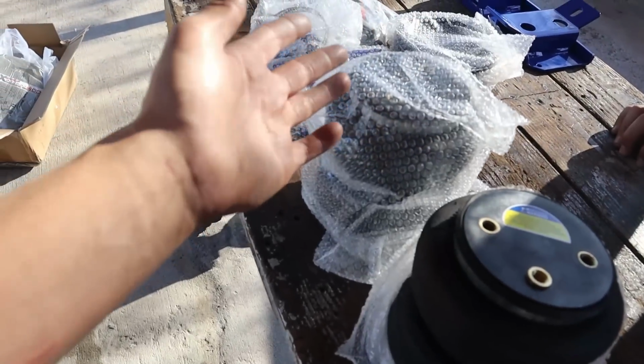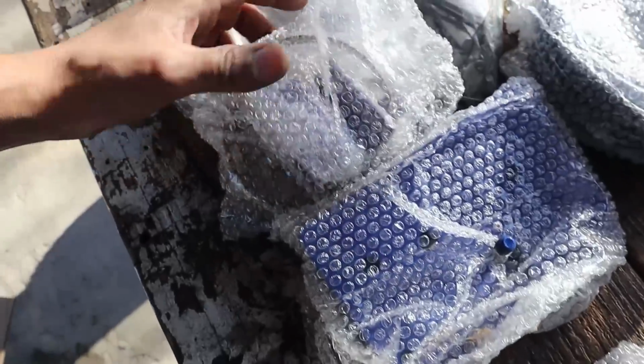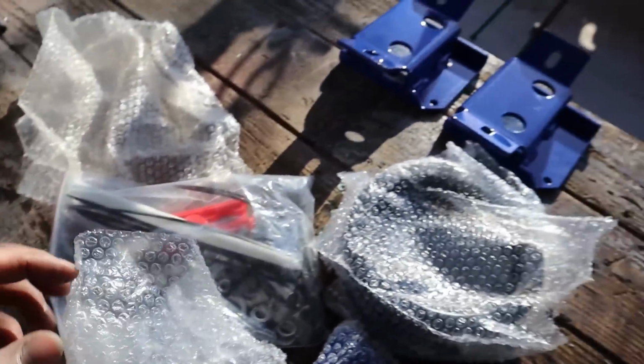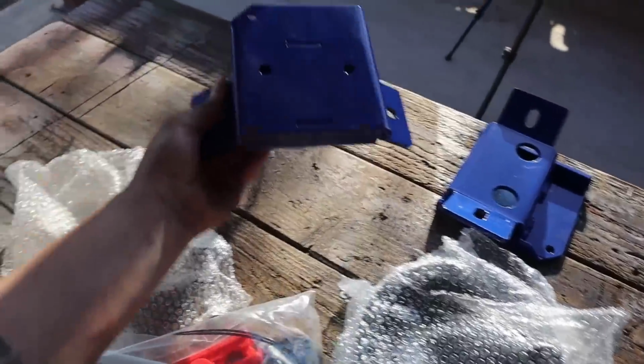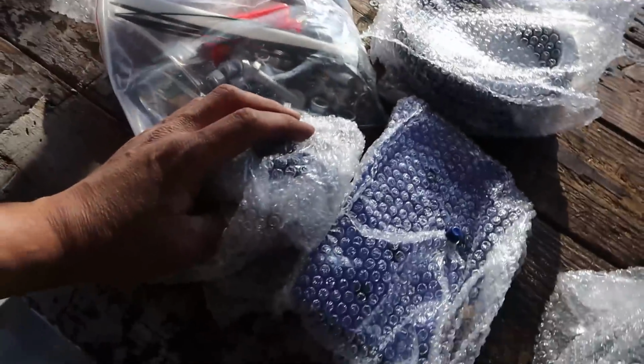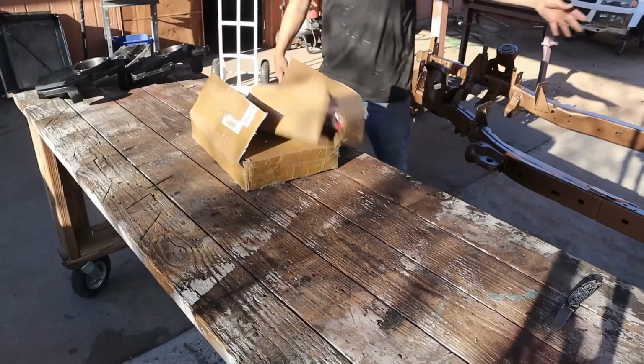This one specifically is for my 2005 Chevy Silverado, but then they have different kits for different trucks, obviously. And not just Chevy, they got Dodge, Ford, everything else, and they're literally bolt-on kits is what they're supposed to be. So we will be making a video in the near future installing all this. Another thing that I am super excited about.